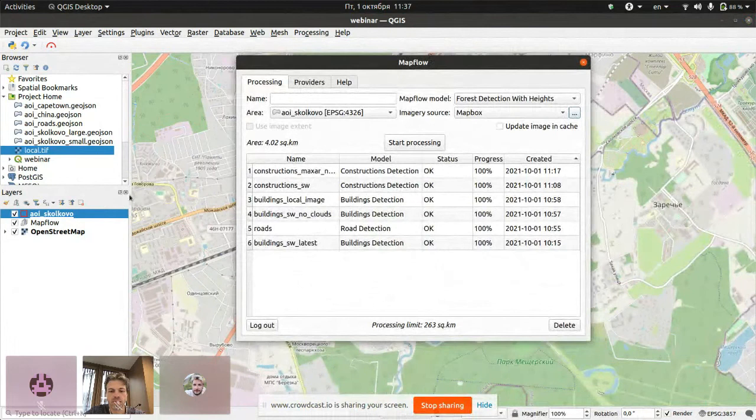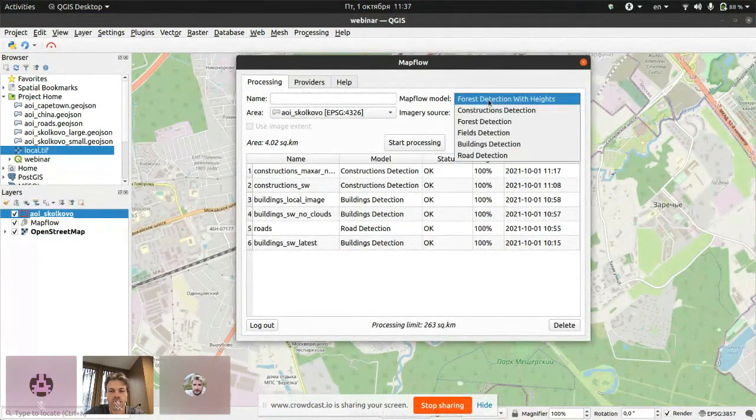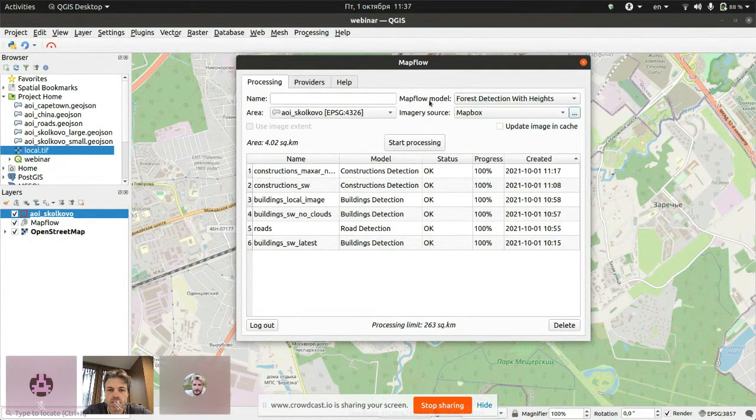Now, what you see here is a list of models we support, and we currently have forest, construction sites, agricultural fields, buildings, and roads. You can choose one of them in this drop-down menu. You also have another drop-down list where you can select your AOI. If you have multiple of them, make sure the correct AOI is selected.